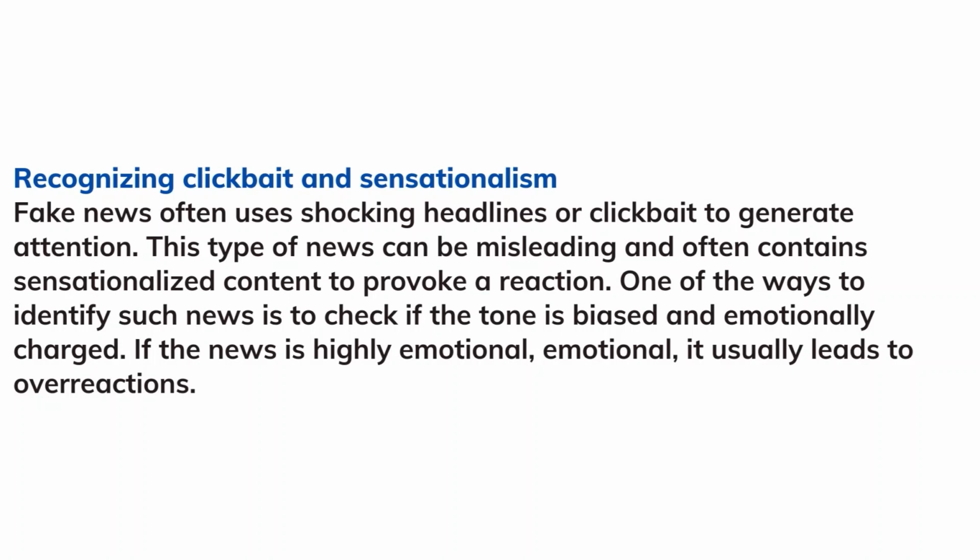Recognizing clickbait and sensationalism. Fake news often uses shocking headlines or clickbait to generate attention. This type of news can be misleading and often contains sensationalized content to provoke a reaction. One of the ways to identify such news is to check if the tone is biased and emotionally charged. If the news is highly emotional, it usually leads to overreactions.